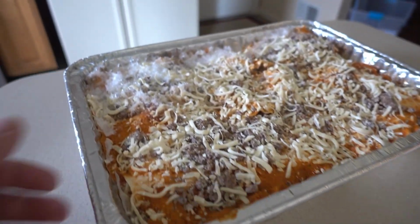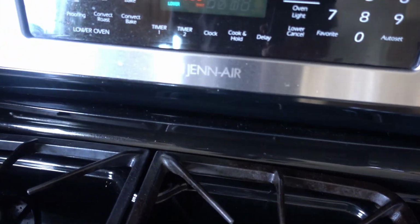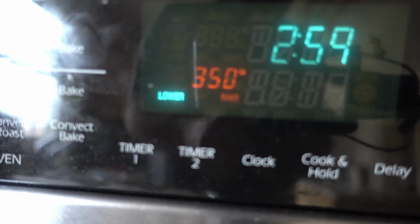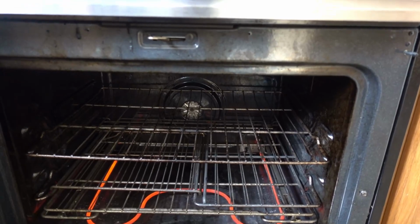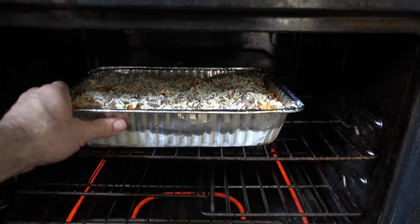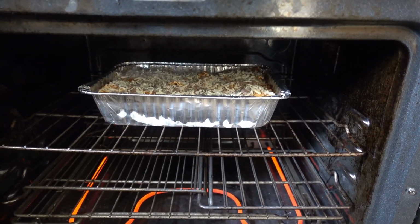Alright, into the oven we go. 350 degrees for... Oh, our oven light isn't working. Gonna have to work on that. Something else to fix. Gives me something to do, right? 350 for, I'm gonna say 2 hours, because it is frozen solid. See you in a couple hours, little lasagna.